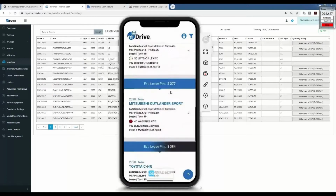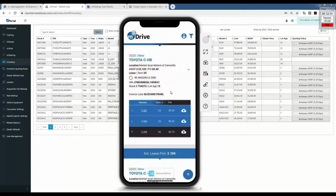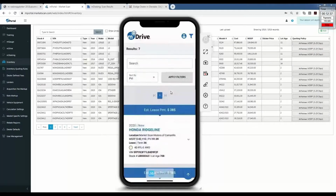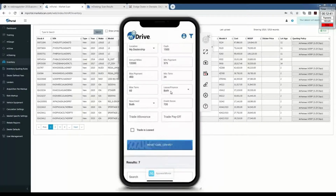There's some lease options, finance options. This particular one, I've got lease and finance options. I can lease it for 24 and 25 months, or I can finance it for 60 months, and that still fits my budget. So that gives us the ability to figure out what this customer can drive based on his budget.